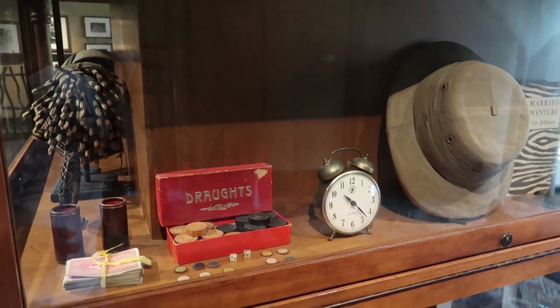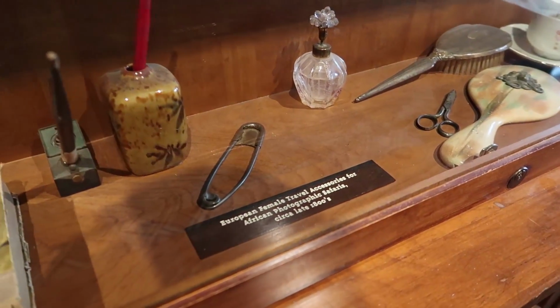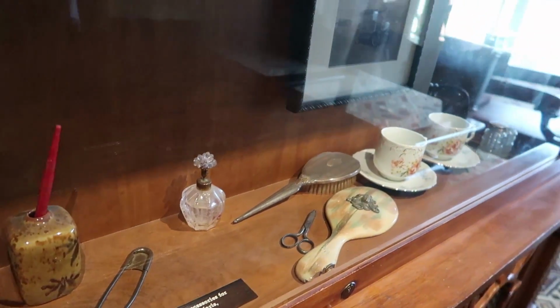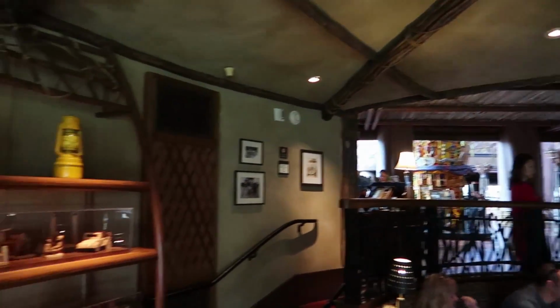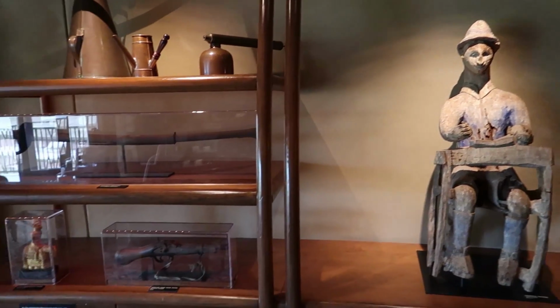They have all kinds of other artifacts in here. European female travel accessories from the 1800s. This is pretty neat, and we're just right off the lobby. Right there, there's the lobby. And we got some other wood carvings and stuff like that back here.